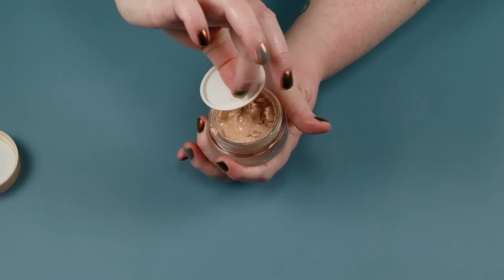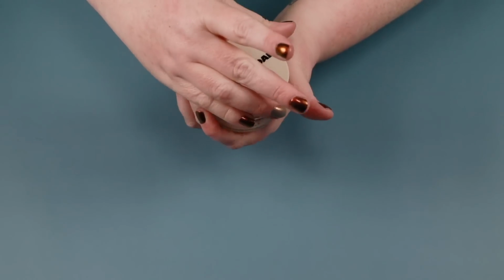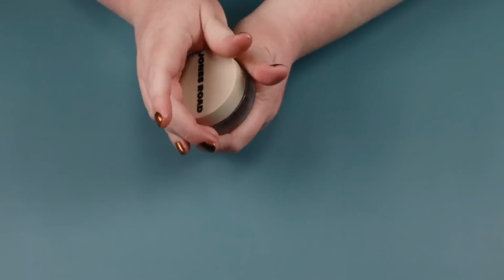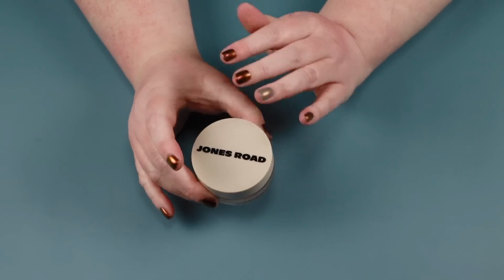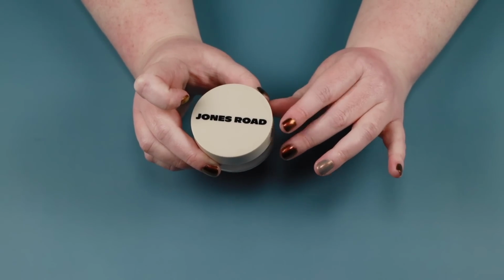I can't. I love Jones Road. Some of their products I really thoroughly enjoy. This is not one of them. I don't understand how this works. I've tried many times. I just can't. Their concealer, A+. Their concealer, fantastic. Love it. I would get married to it if I could. You know what I mean? That's how much I love it. But this though, I just can't get behind.